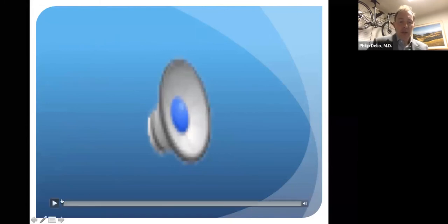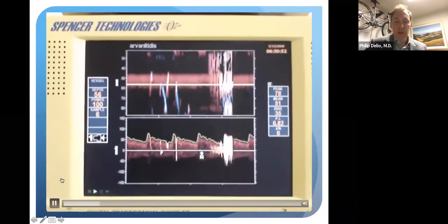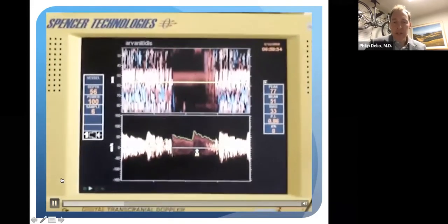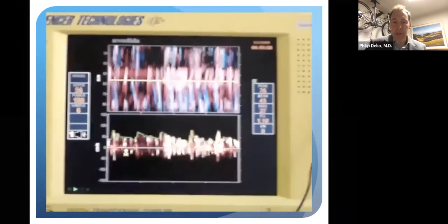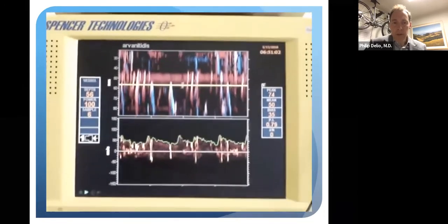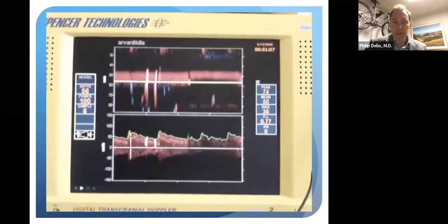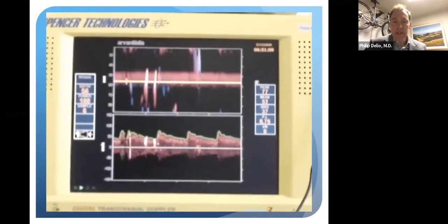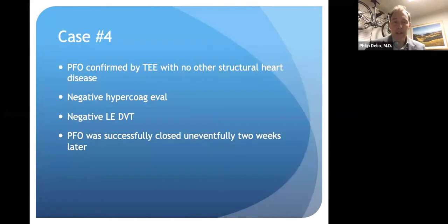So this is sort of an example of what transcranial Dopplers look like in individuals. This is an example of a bubble study. So you see all these microembolic spikes that happen during a bubble injection. And then what you'll see as they die out, you'll see a few more residual little microembolic spikes. And then we go back to the usual. And so that's very helpful at picking up PFOs, as I mentioned. It was helpful in this case.